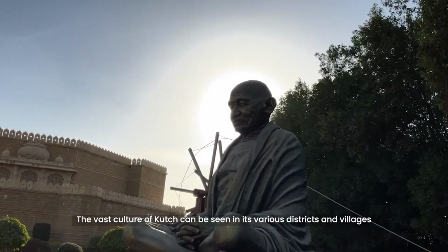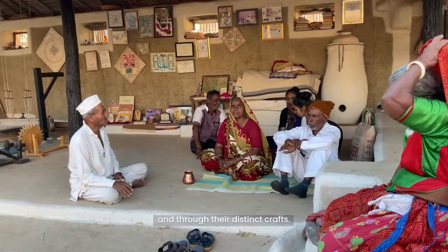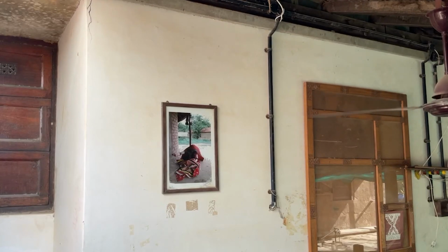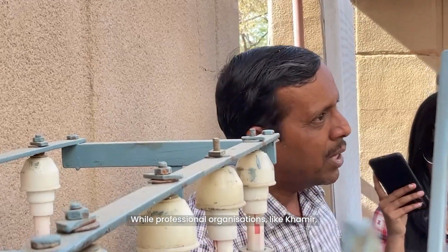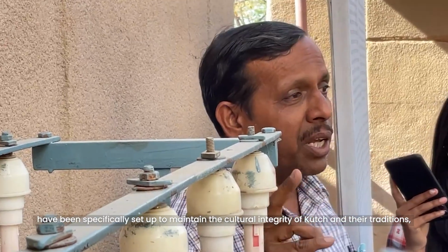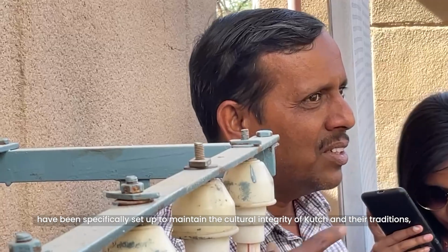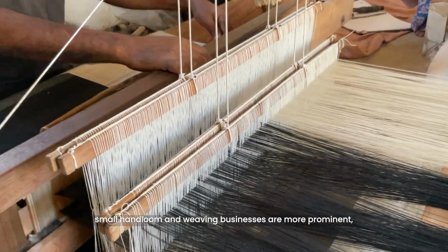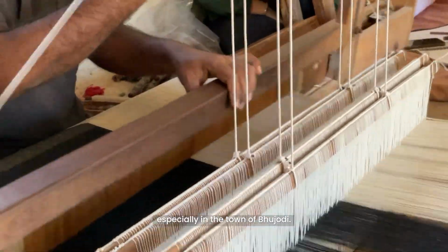The vast culture of Kutch can be seen in its various districts and villages and through their distinct crafts. While professional organizations like Khamer have been specifically set up to maintain the cultural integrity of Kutch and their traditions, small handloom and weaving businesses are more prominent, especially in the town of Bhujore.